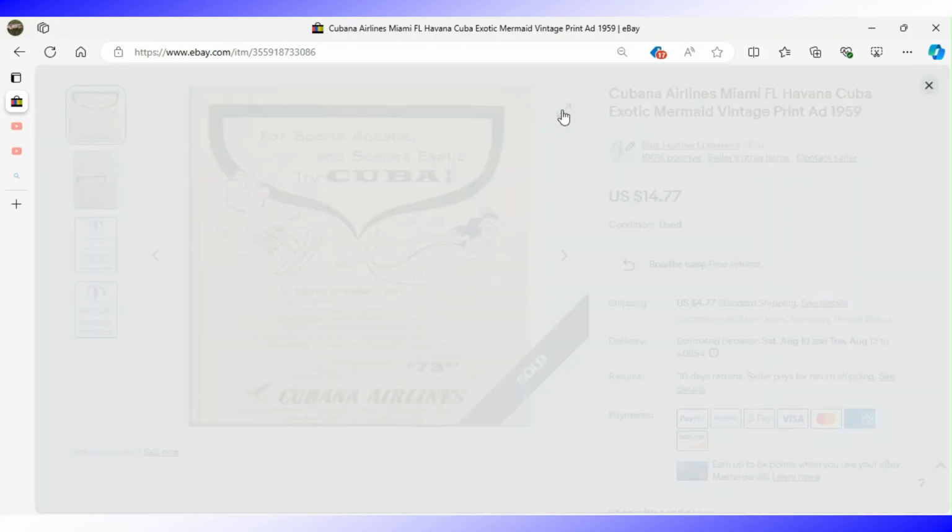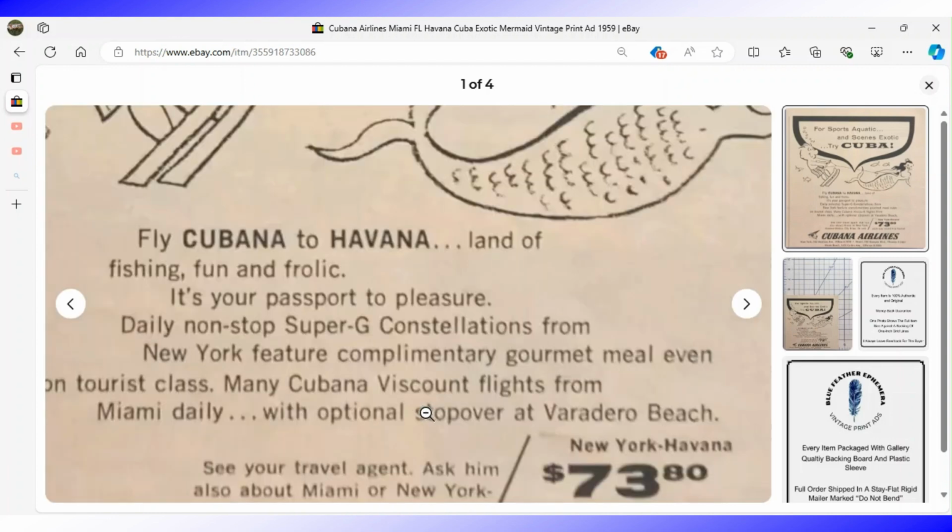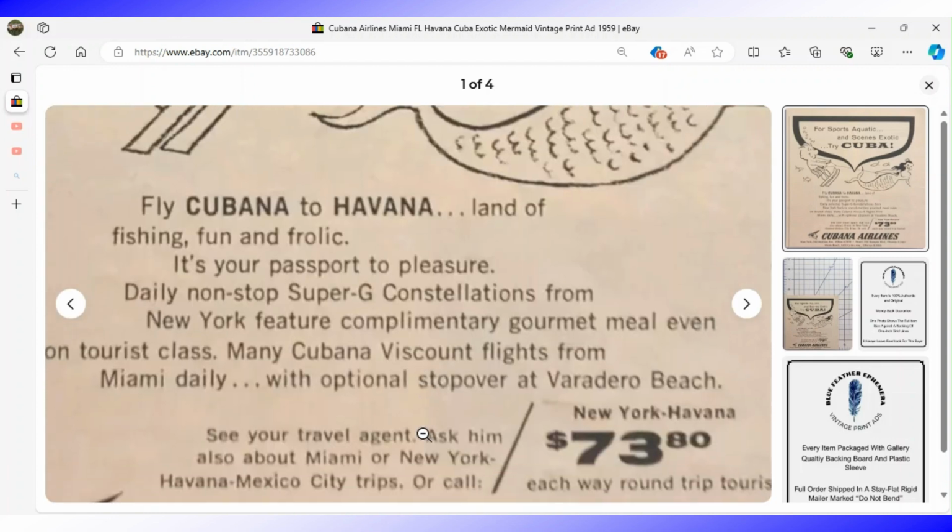And in the detail here, I think this is fun. It says with optional stopover at Veradero Beach. And I'm just thinking that's worded funny because it would seem like they've got these flights going from Miami to Havana, and then they get up there, and after about 20 minutes, they say, "Hey, who wants to go to Veradero by show of hands?" And then, maybe that's how it went for the option to stop over at Veradero Beach. I'm sure that's not it, but it's funny.